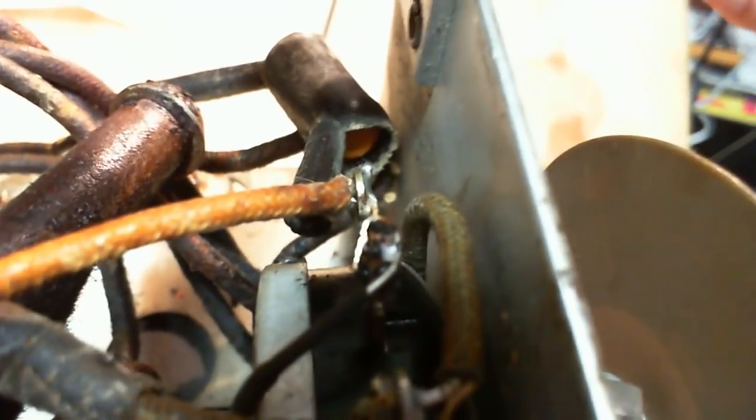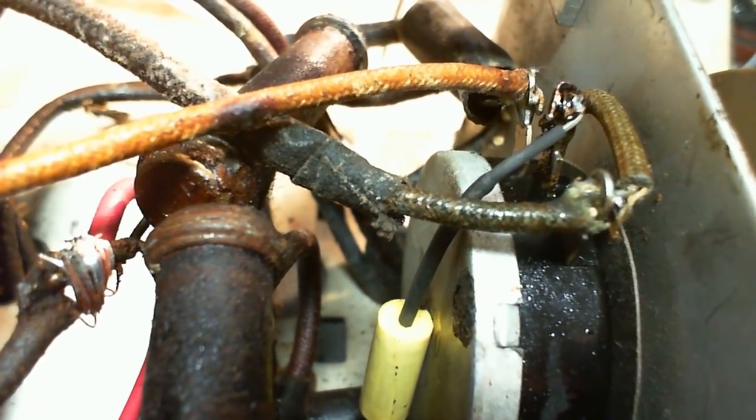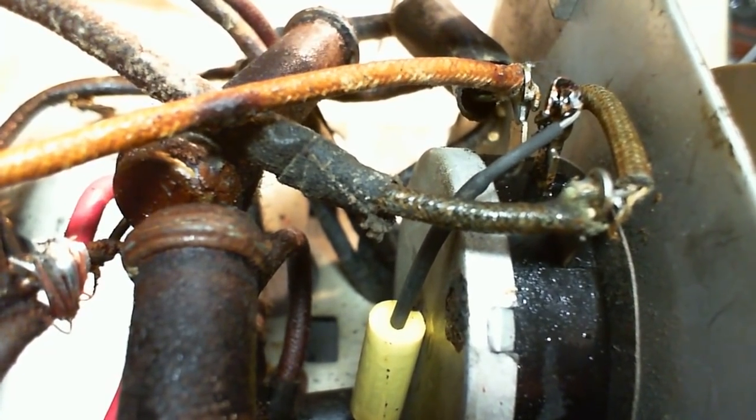Okay, so I'll put this in cause a hum. Oh, look at that. I think I see what it is. See, the lead wire is shorted against the case of the volume control here. I think that's probably what it was. That's a very good likelihood that's what it was.